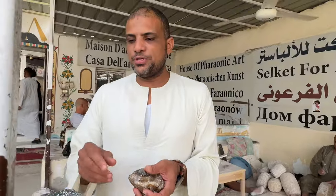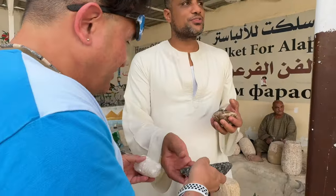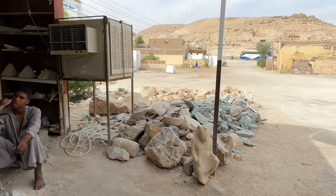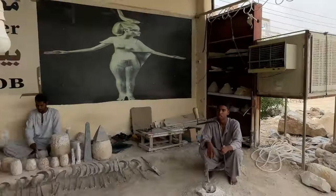After it's finished it will be green, not something like this. It's green alabaster. How do we get it? The stones, we get them like this, in stripes. The bigger ones we get by camel, and the smaller ones we get by donkey. Yes, because now we use cars.